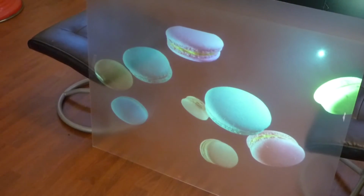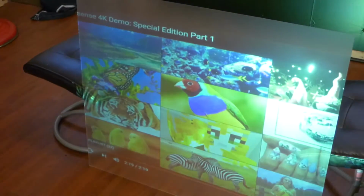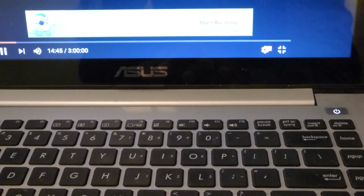See, it kind of gives off a 3D effect. So if you're playing 3D on here, on your 3D software, it's going to look like it's 3D. All right, so that was freaking cool. Let's come over here and grab something else that we can watch. You guys want to check out some fish? Let's see what fish are going to look like on this screen.